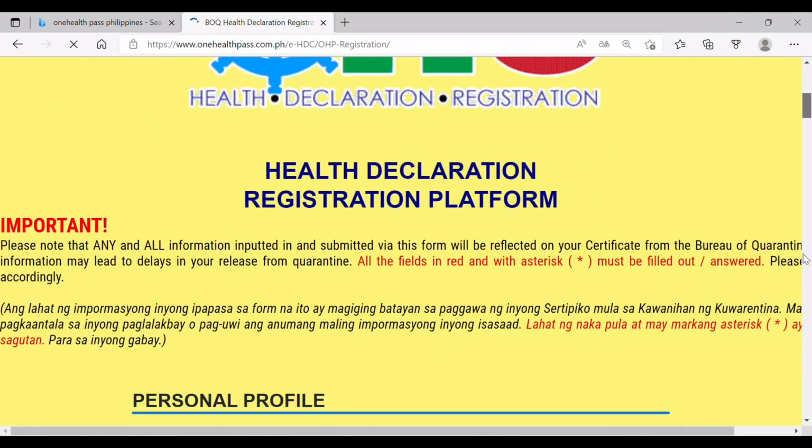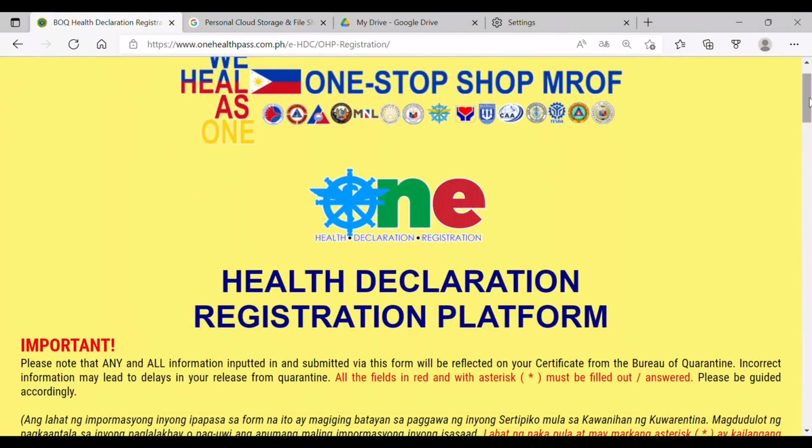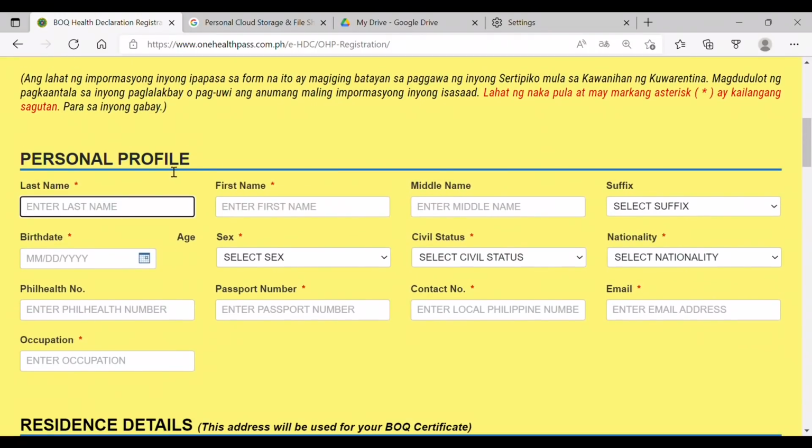We are now ready to provide your personal information in the Health Declaration Registration Platform. Here's your personal profile fields. All fields with an asterisk must be filled out. Last name, also first name, middle name is optional. Also indicate your birth date. Once you do it, it will show your age. Select male or female, and your civil status. There is a drop-down menu, and your nationality. There is a drop-down menu as well.